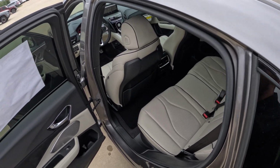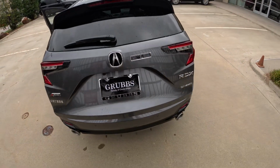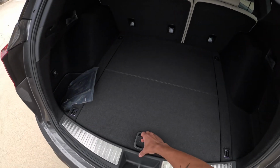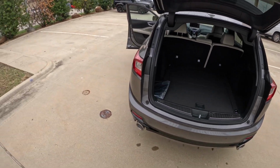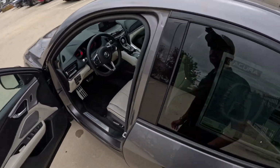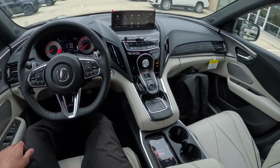You have heated rear seats, of course, with this being the A-Spec Advance. You'll also find that on the Advance. You also have the hands-free access power tailgate. Here's your cargo space. $56,400 as tested.